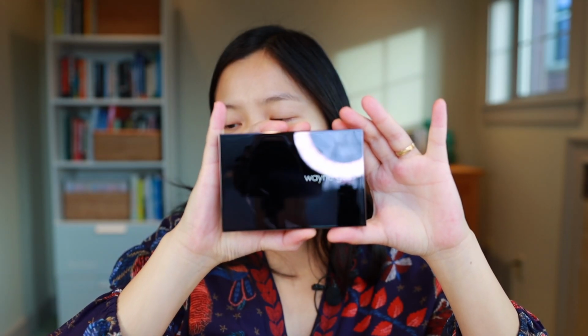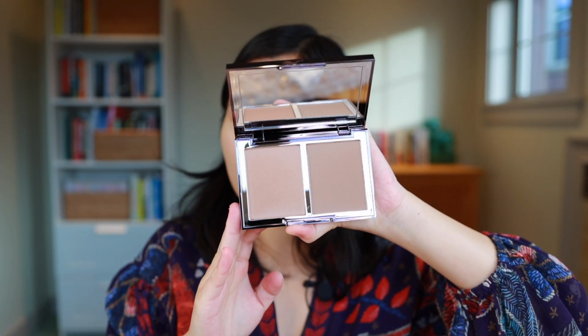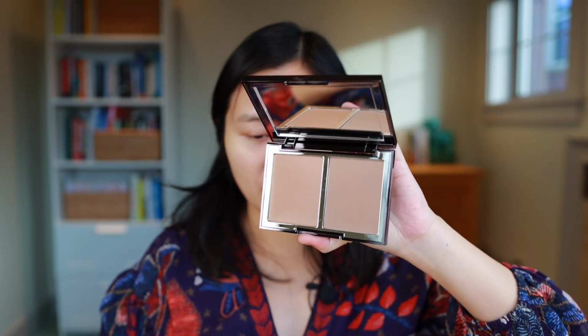Goss does do really nice minimalist luxury packaging. There's a nice weight to all of his products. So here is the shade. Okay, this looks like it should work for me. Maybe a tad bit deep for my winter complexion, but this will probably be really good sort of as a general year-round shade.